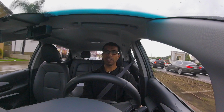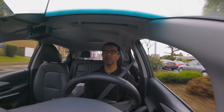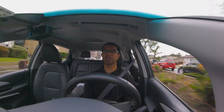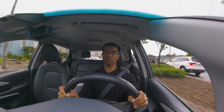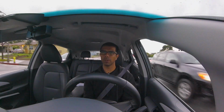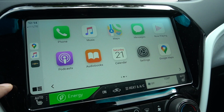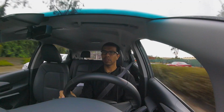I also like the feel of the steering wheel, both the material, the leather, the size of it, and the heavier steering feel than what I'm used to. I think the way that your steering wheel and your steering feels is pretty important because that's your direct contact with the car.